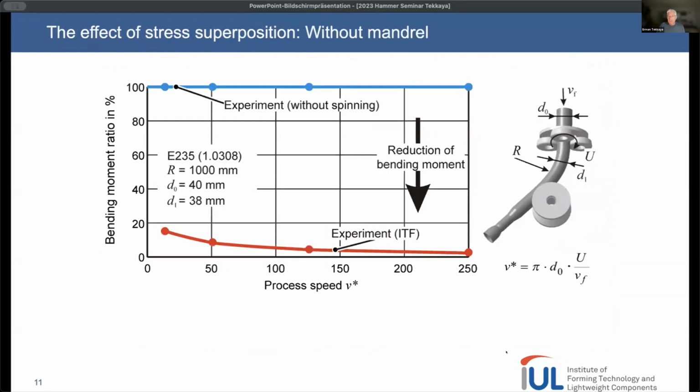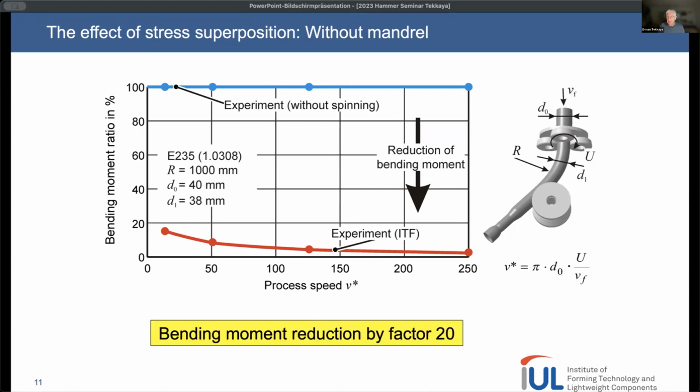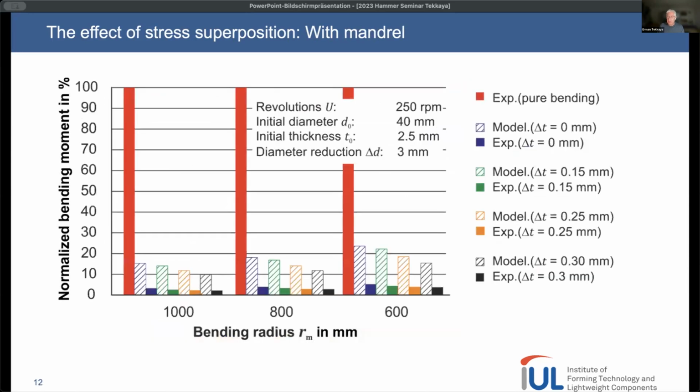If you look at the result, here you see the bending moment as 100% for the classical bending without spinning. And this is the bending moment with spinning, plotted against the process speed. The process speed is a number obtained from the rotational speed of the spinning rollers, the feeding speed and the diameter. Depending on the speed, you see that the bending moment required for bending at room temperature drops significantly. In fact, it drops by a factor of 20 if you don't use the mandrel. And if you use the mandrel, it drops even more.